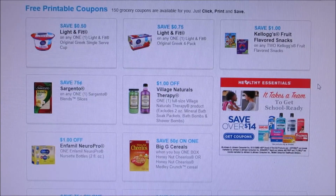Today I'm showing you guys coupons to print. I usually print my coupons on Swagbucks because I get points every single time I print coupons. So why not just print coupons and get paid for it? So I just wanted to show you guys with that. They got some new coupons.